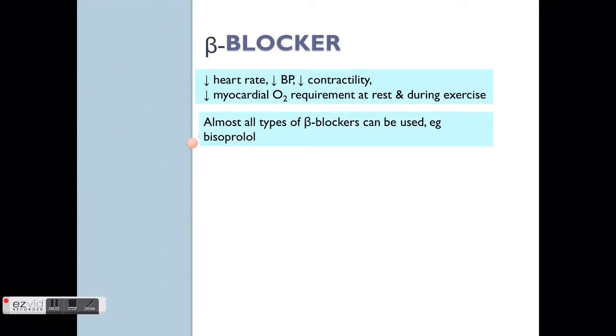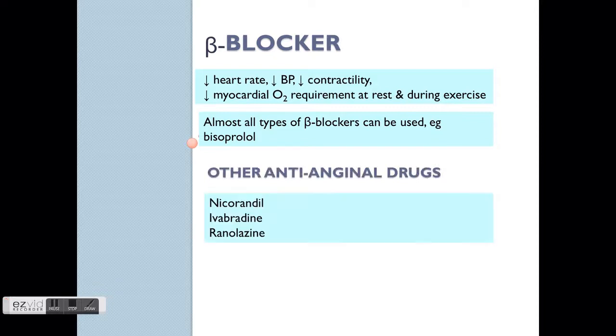Right, so if you look through the BNF, there's actually different types of beta blocker. Right, so for the use of angina, almost all types of the beta blockers can be used. For example, like bisoprolol. Right, here I actually introduced three newer drugs. They're relatively new, basically approved to be used in the last 5 years, plus minus. Right, so they're Nicorandil, Ivabradine, and Ranolazine.